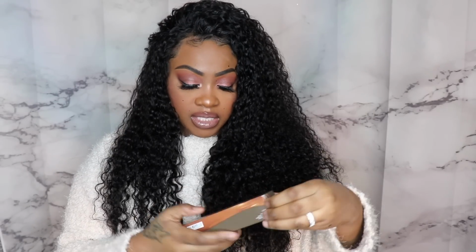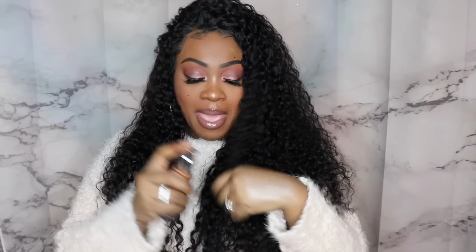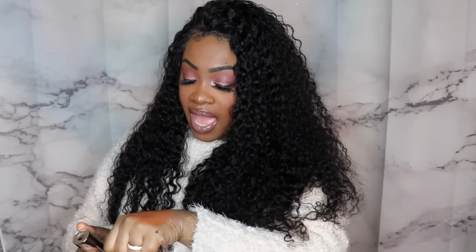So next up is the Becca Ultimate Coverage 24-Hour Foundation, and the color Walnut, and Walnut is definitely not my color. It is so orange. I'm so mad because I thought I just picked the right one, but I'm just gonna apply it right here, just a little dot, and then I'm gonna smear it out because this is thick. A little pump is supposed to do your whole entire face, and I do believe that to be true because this was not even a full pump, and look how much it blended out. And I can literally just keep blending and blending, but as you can see, it is way too orange for me, so I can't even try this out if I wanted to. But I would definitely like to get a different color in this foundation to try out because I think this will be a really nice foundation.